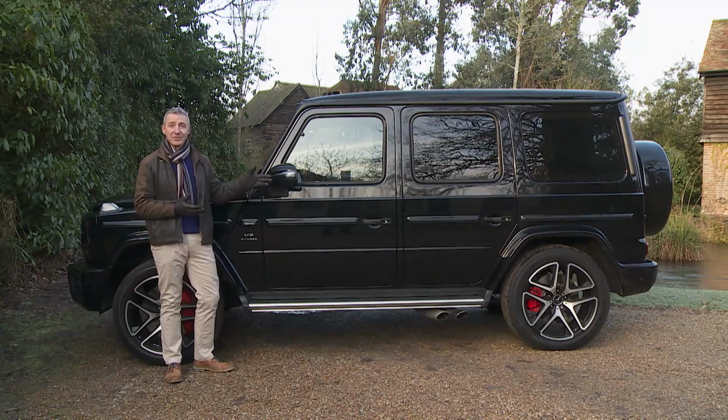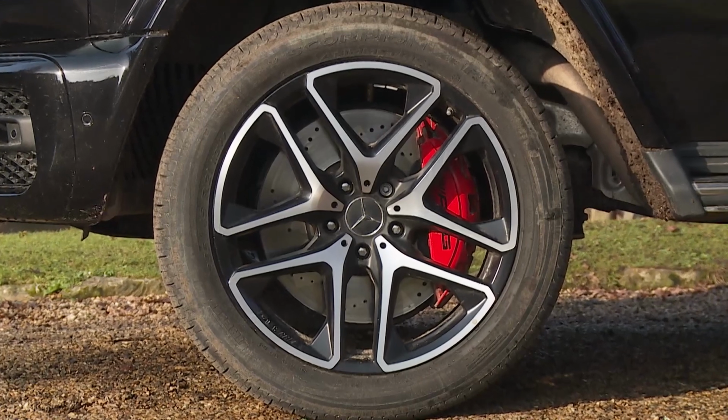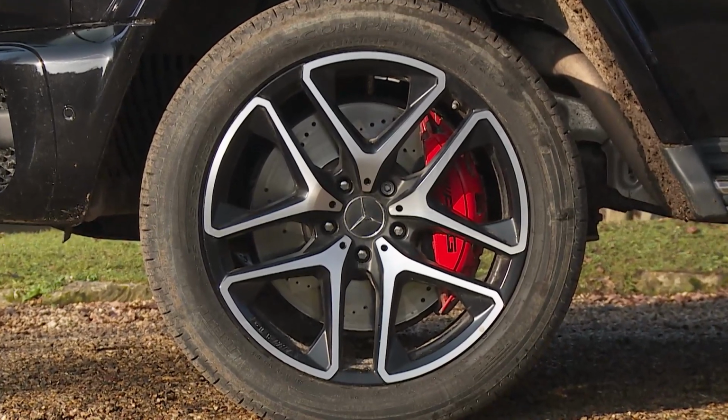The wheels are larger too. Now our market doesn't bother with anything less than a 20-inch rim size, and on request you can specify 21 inches, as is the case here with these 5 twin spokers, or even 22-inch alloys.